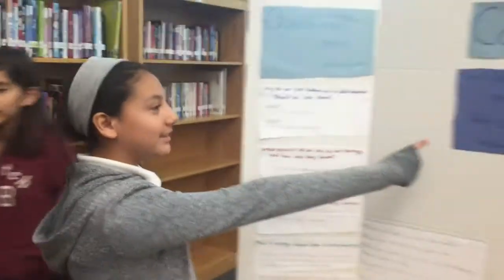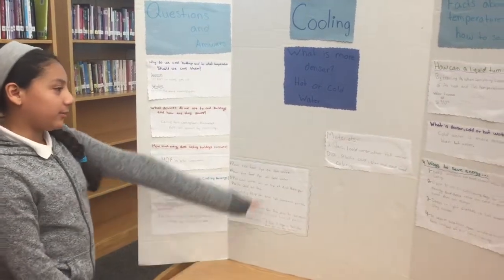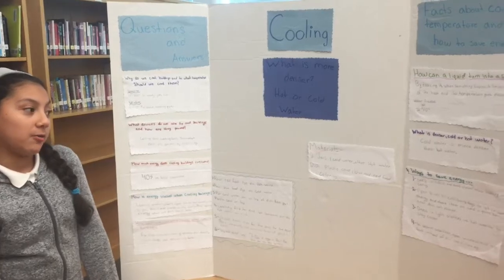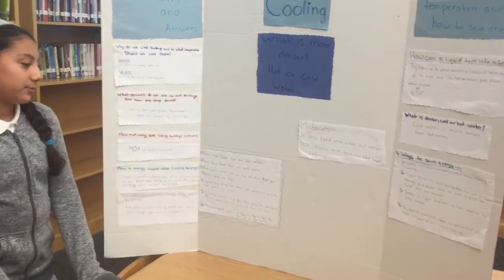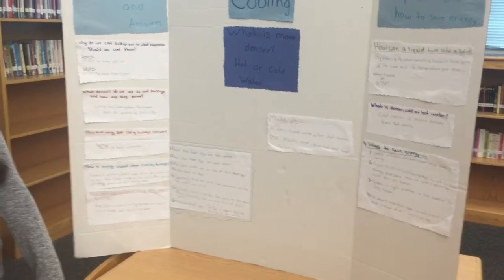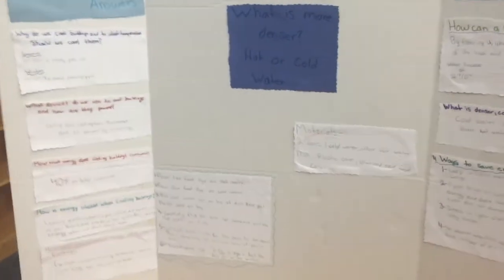And we did this project where we were trying to see which is denser, hot or cold water. The materials you need are 2 jars, one cold water and the other hot water, a dish, a plastic card, blue and red food coloring. You first have to put the red food dye in the hot water, and then blue food dye in the cold, and then you try to see.